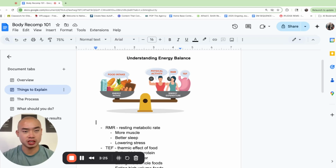What is TEF? TEF is thermic effect of food. Again, fun fact, your body actually burns calories eating and digesting food. Your body's going to burn way more calories eating a salad as opposed to eating something like a cheeseburger. Because again, all of the functions in your body require your body to burn energy. Now, with that in mind, right off the bat, you can tell that you can go ahead and increase your metabolism without having to just drop your calories like crazy.